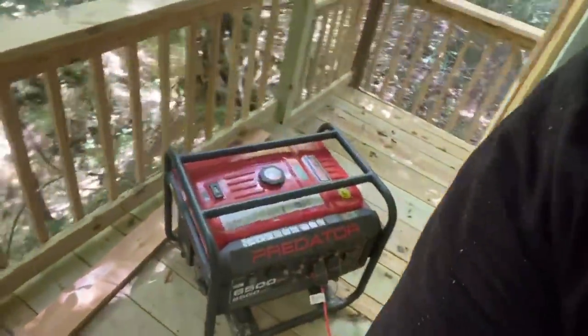Okay guys, I'm gonna get started on the wall over here. My compressor's going, so it's loud. Got the generator right here, the old Predator 5500. That's loud, but it'll be outside with the door shut. Once the compressor gets enough air in, it'll kick off, and hopefully I can do some video for you guys.